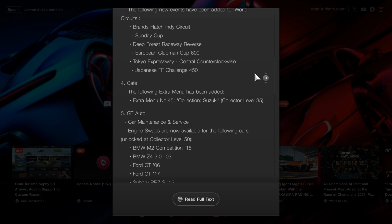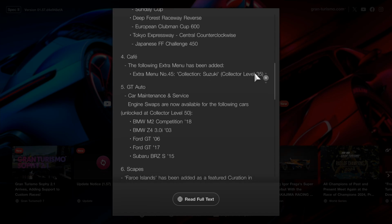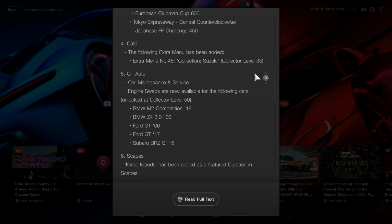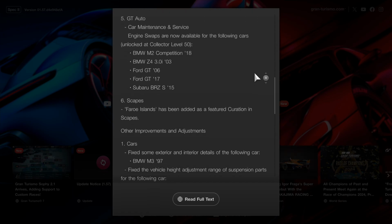Number five is going to be GT Auto with the car maintenance and service. This is going to be all about the swaps, which is my favorite part of the updates. And we got ourselves 5 new swaps, so not a whole lot, but trust me, we got some strong candidates. We got both the BMW M2 and the BMW C4 from the last update, both the 2006 and 2017 Ford GT, and the Subaru BRZ S15, which will now officially have 2 particular swaps. So that's going to be it for swaps. We'll be going through that as well to see what those swaps are for those cars.